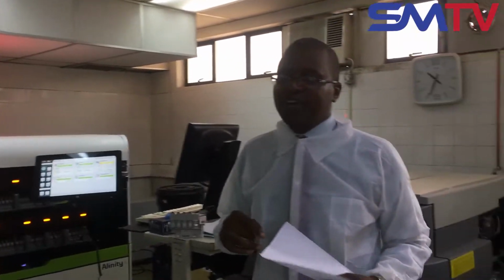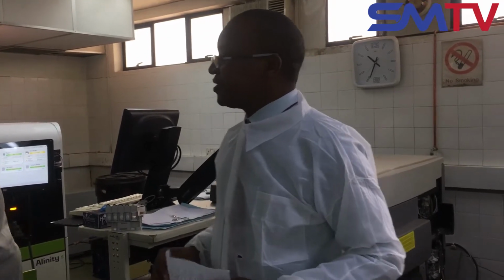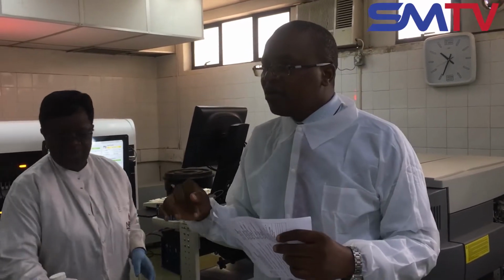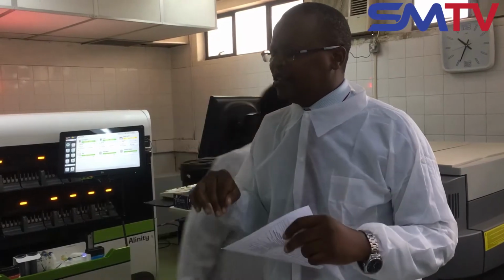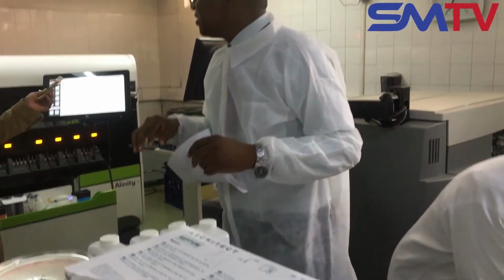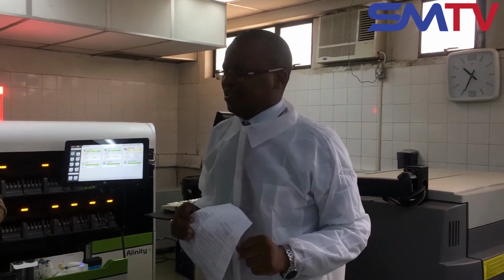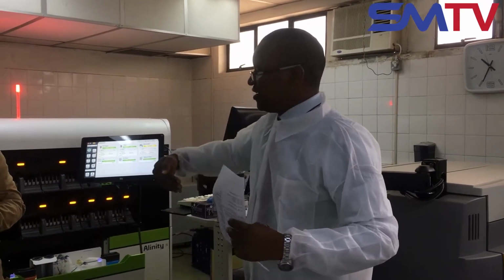If we talk of the most critical lab probably in the country, if you ask me as a lab scientist or as a medical practitioner, I'll tell you this. Why? Because this is where we test all the blood donated in this country. This whole big lab is called the Donations Testing Laboratory. In the Donations Testing Laboratory, two critical things take place.